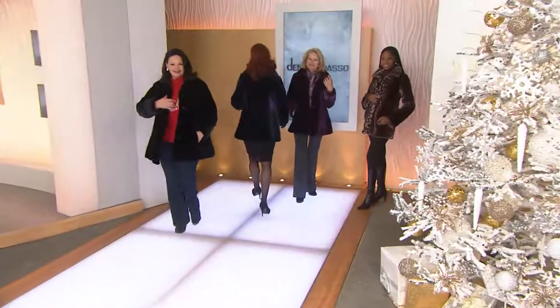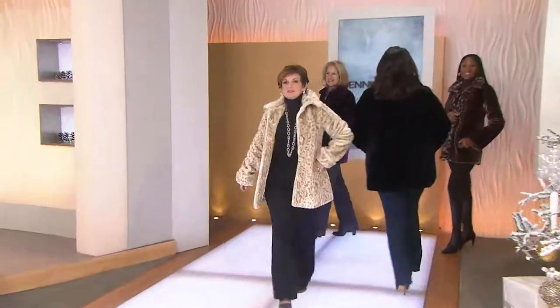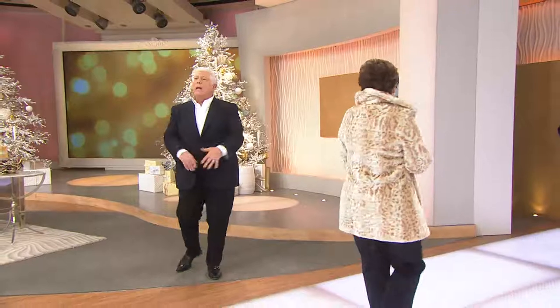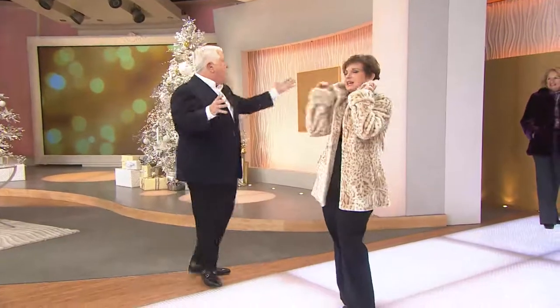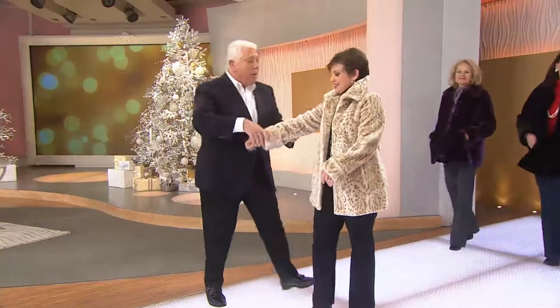And look at Maria. Gorgeous jet black. It's like rich pile velvet. She has it on with a jean, a turtleneck. Again, it's modern dressing. It's looking fabulous. And here's our new little petite model. Here's my new snow leopard. Now, it's really all about looking good, feeling good. Look how hot. Look at this.